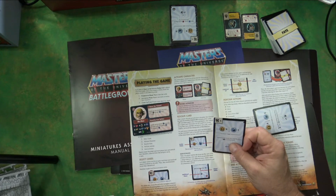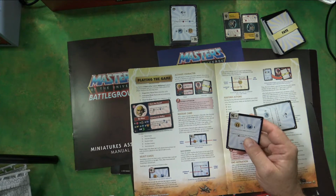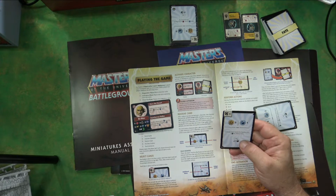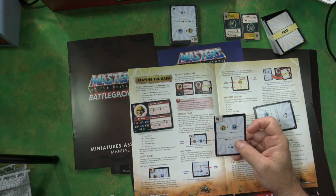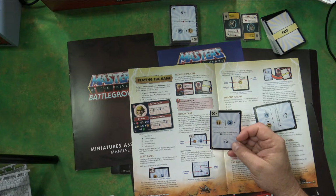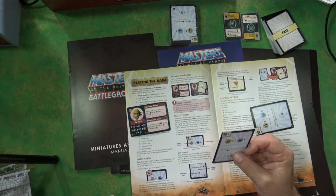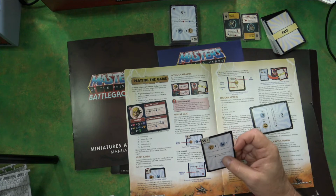Then the player resolves the bonus on their card. See, there's a little bonus here. Until the end of the round, this character gains +1 dice for defense tests or +1 mana. So it's either or. You can have a unique ability or additional mana, which is taken from the supply and placed on the active character's card to a maximum of 5. A character can either gain an ability, gain 1 additional mana, or resolve an ability.